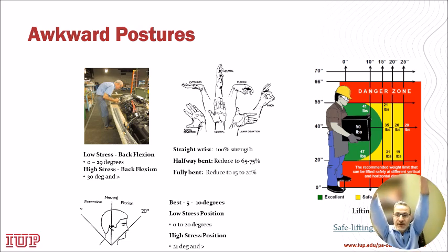Overextending in the front or the top, we get fatigued faster. And the load that we can do or carry will be reduced almost by 50%, if not even more. As you can see, we don't want to get to the danger zone.